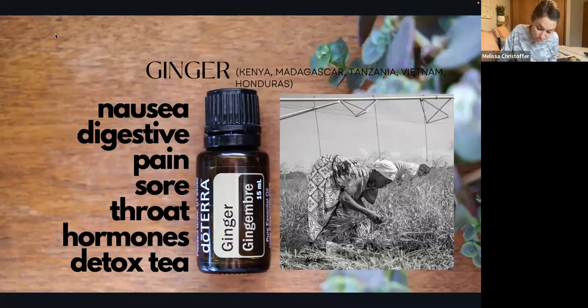Now, you can use ginger for hormone balance. If you didn't know, it's actually in the hormonal protocol from Symphony of Cells. It's actually most well known for a low sex drive. So I know that affects a lot of women and sometimes men occasionally. And so that is something that I'd be using topically.